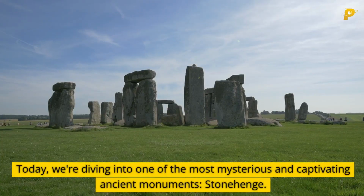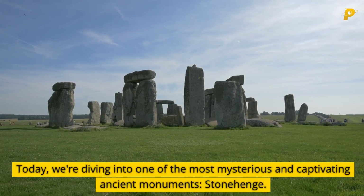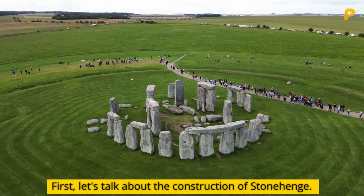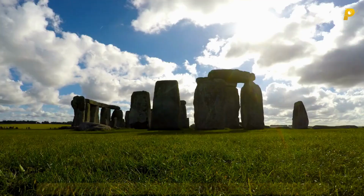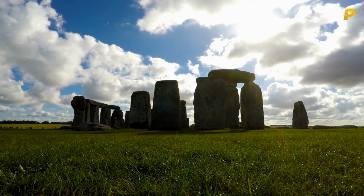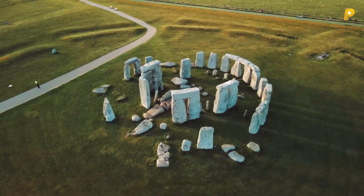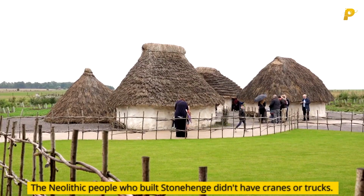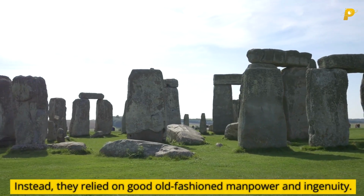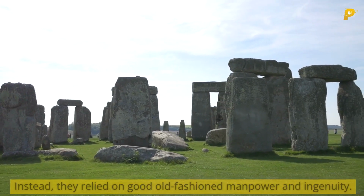Today, we're diving into one of the most mysterious and captivating ancient monuments, Stonehenge. First, let's talk about the construction of Stonehenge. Can you imagine building something like this without modern machinery? It's mind-boggling. The Neolithic people who built Stonehenge didn't have cranes or trucks. Instead, they relied on good old-fashioned manpower and ingenuity.